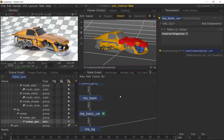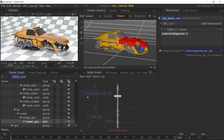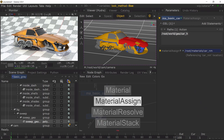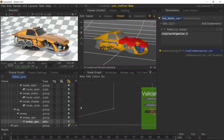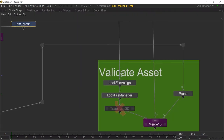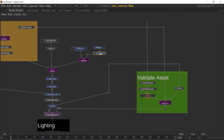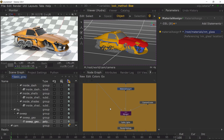Well, let's come in and we'll just pull this down for a sec. We're going to add a material assign in here. I happen to have pre-made a glass shader here, so I can easily just do this. This network material, I can drag and drop onto this material assign, which will then link it by an expression.